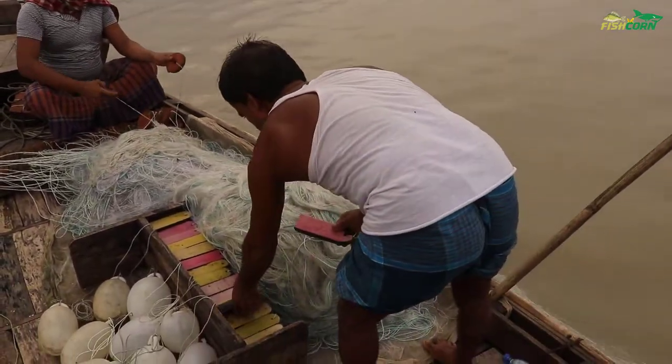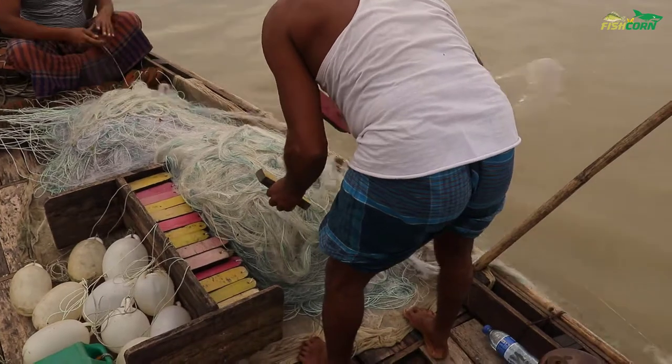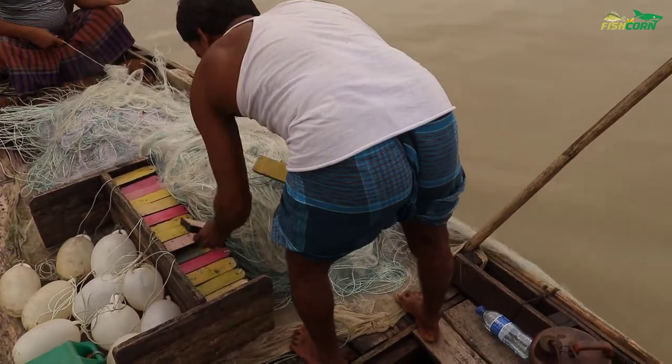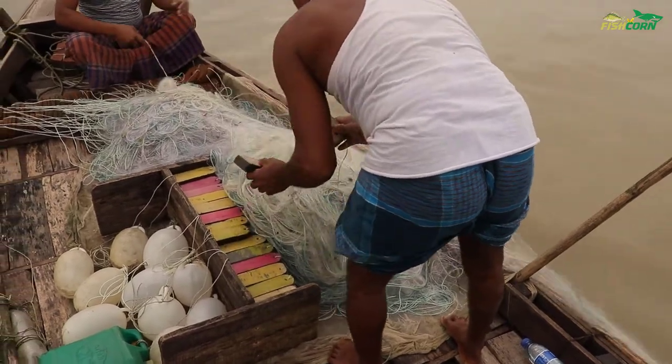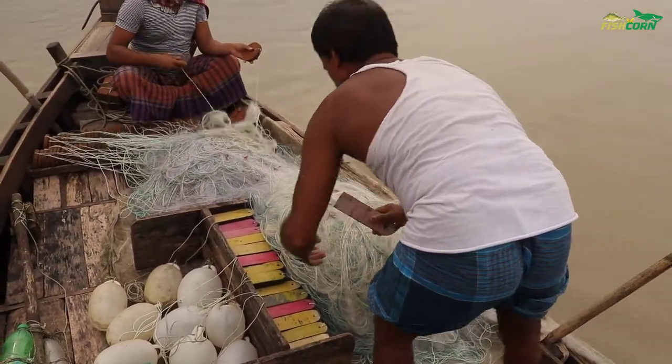You see, fishers are throwing the long fishing net step by step. No doubt, it's a challenging job, but fishers know the smart way of net throwing and collection.